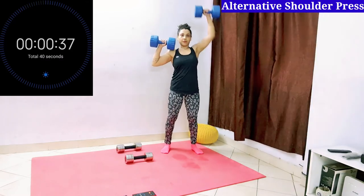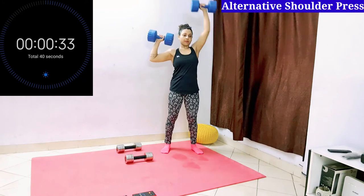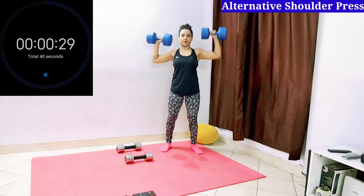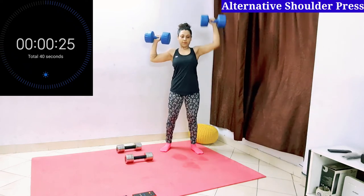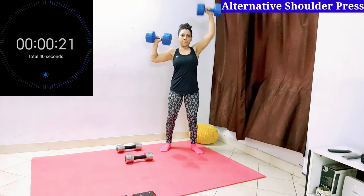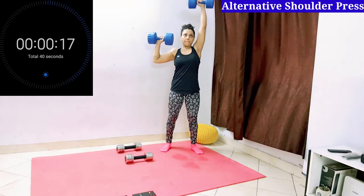Stand with your feet hip width apart. Hold a dumbbell in each hand just above the shoulder height with your palms facing forward and arms bent. Press one dumbbell up over your head without moving the other dumbbell. Stay tall with your chest up and shoulders back. Return to starting position to perform on the other side.